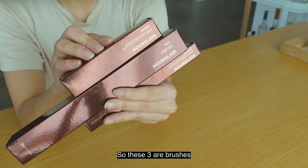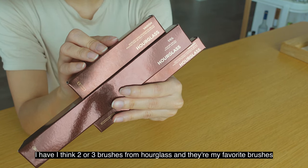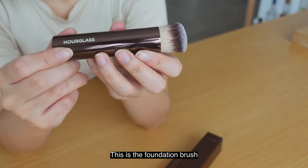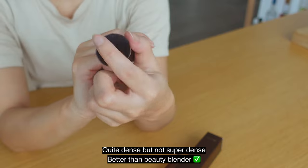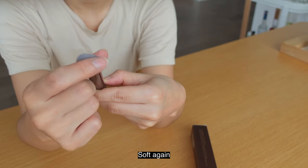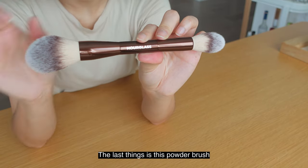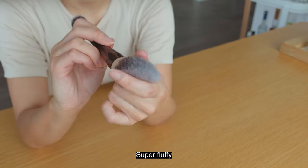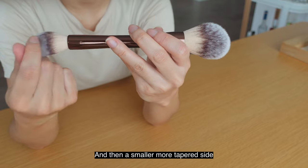So these three are brushes. I have, I think, 2 or 3 brushes from Hourglass, and they're my favorite brushes. They're really high quality, really soft, and they don't shed a lot. This is the foundation brush. It's really, really soft. It's quite dense, but not super dense. This is the concealer brush. Honestly, bigger than I thought it would be. Soft again. Not super dense. The last thing is this powder brush. So soft. Super fluffy. That would feel amazing on my face. And then a smaller, more tapered side.